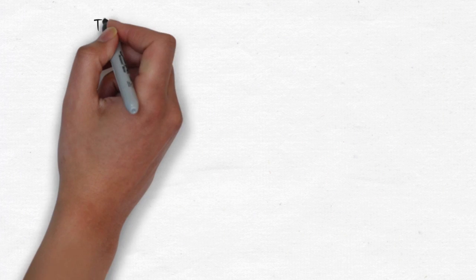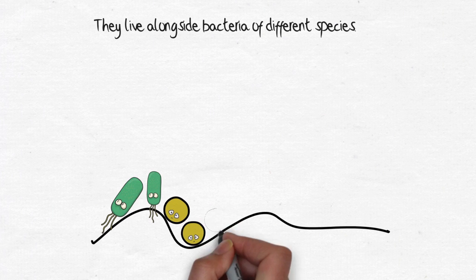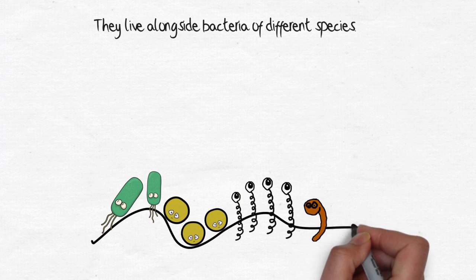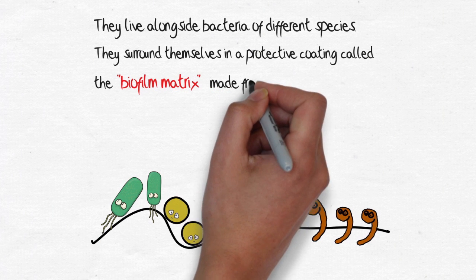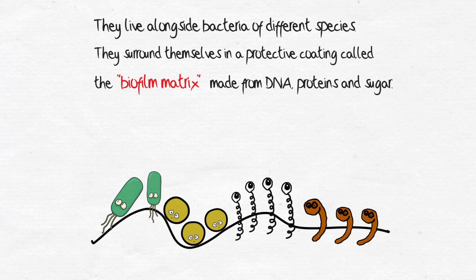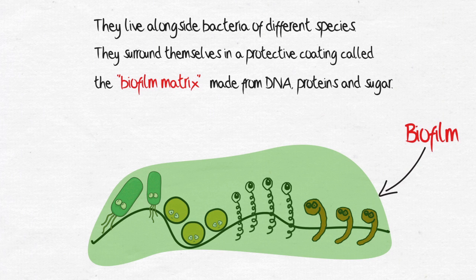Different species of bacteria live together. They grow and multiply on a surface and make a sticky glue called the biofilm matrix. This matrix surrounds the cells and helps them stick to surfaces and protects them. The matrix is made from DNA, proteins, and large sugars called carbohydrate.